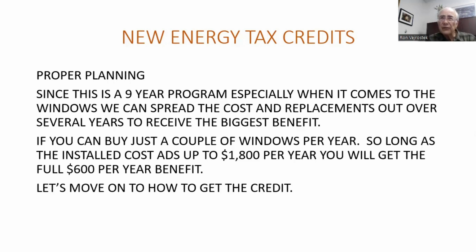In just a sec, we'll move on to how to get those credits. But just for example, let's say you're going to buy $8,000 worth of windows. You're going to get maybe 5 or 6 windows. Well, you could spread that out over a couple of years and just get 1 or 2 windows per year and get $600 every year. If you do the whole $8,000 worth of windows in 1 year, you're only going to get a $600 credit. But if you spread that out over 4 years, you would get $600 each year, meaning you'd get $2,400 to help pay for those windows instead of just $600.